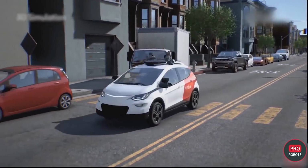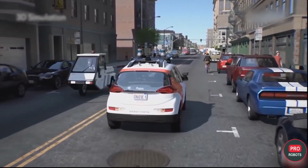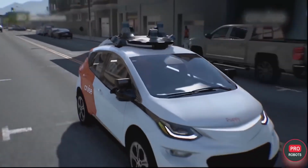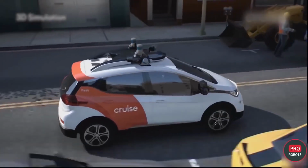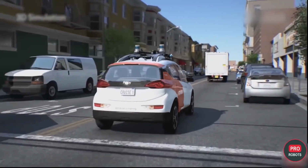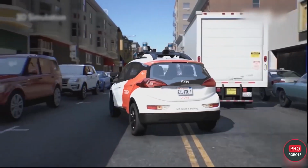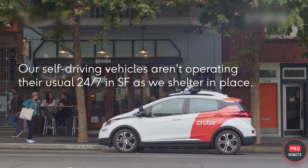Walmart has announced a partnership with Cruise to test an autonomous delivery service that will begin in early 2021, starting with Scottsdale, Arizona. Customers will be able to place an order and receive their item via contactless delivery. Initially, Cruise's autonomous vehicles will be tested with assisted drivers on board, but over time, the company will move to fully autonomous deliveries.